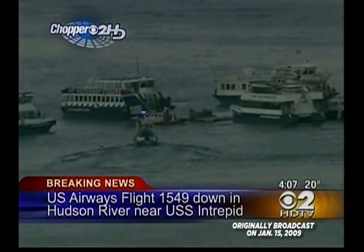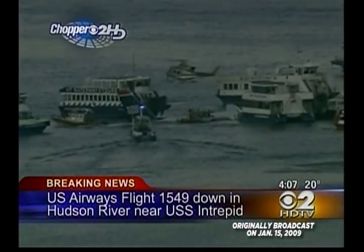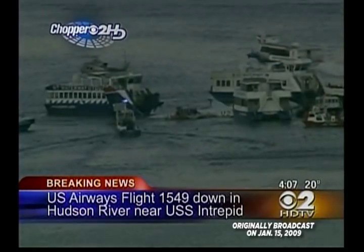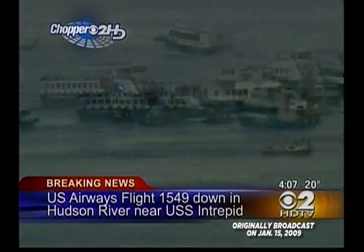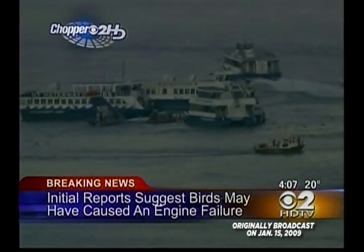You're looking again at the video from the Hudson here when we first came on the air. This is flight 1549 leaving LaGuardia en route to Charlotte. A bird, as we've told you, disabled at least one of the engines. We're getting some reports it may have been both of the engines. That's why the pilot had to set the plane down in the Hudson.